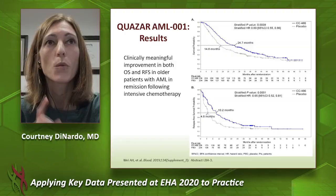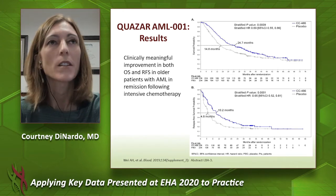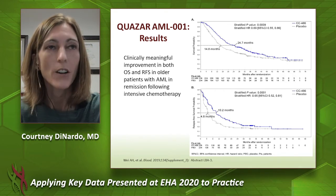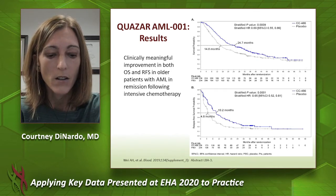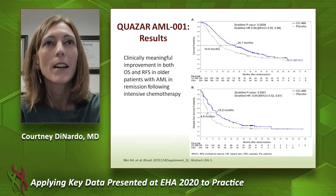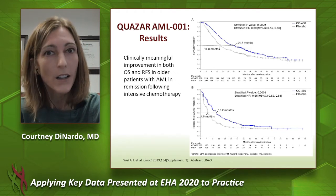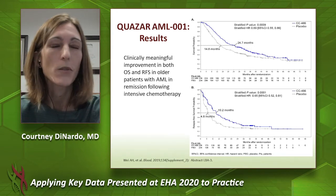I think there are two important points about CC486. One is that it is so exciting to have a maintenance therapy option, right? In other hematologic malignancies like ALL, we've been able to use maintenance for years and improve our patients' duration of remission and overall survival as a result. It's made sense for AML for a long time, and now with the FLT3 inhibitors and maintenance, and with CC486, it's clear that maintenance is part of the paradigm of treating an AML patient. So I think that's really important.